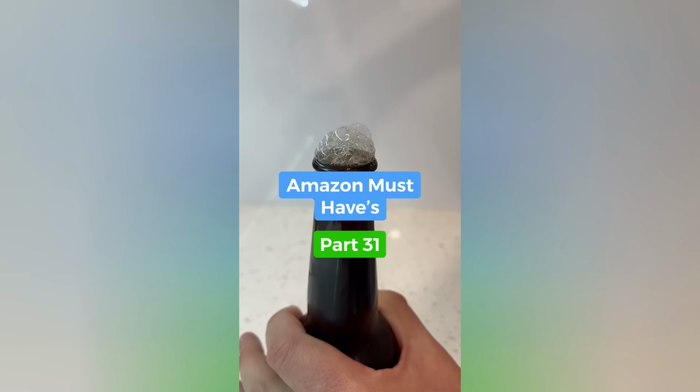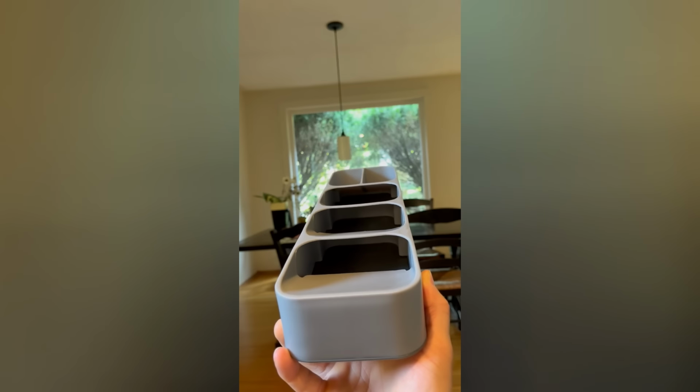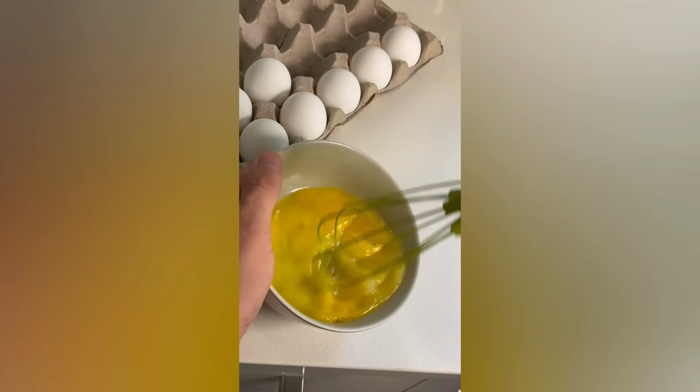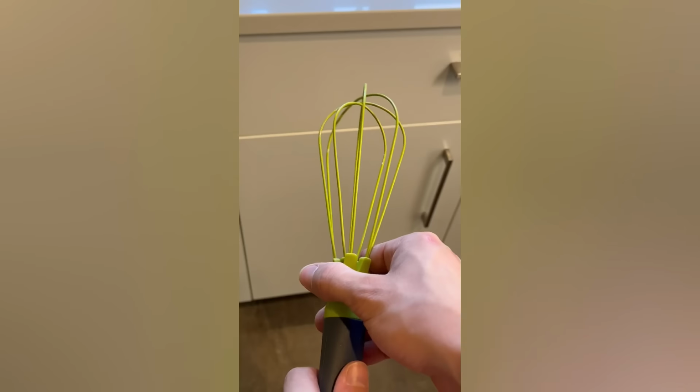Amazon must-haves part 31. If you don't have a cutlery tray or you have one that takes up too much space, this will store all your knives, forks, and spoons and will leave you with space for all your other kitchen needs. This whisk that expands and folds up allows you to whisk as normal, spoon out your mixtures, and even move things around in a pan. It's super easy to clean, and once finished, close it up and store it away for next use.